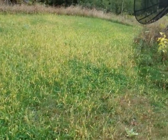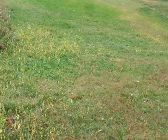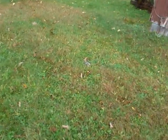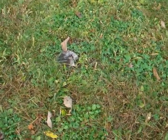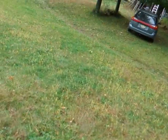I let it go. Mostly what you see here is foxtail that's grown up. That's an annual grass, which is not a problem at all. It's very easily mowed down. The stumps of the vine keep trying to come back, but I keep knocking them back, and they'll run away eventually.